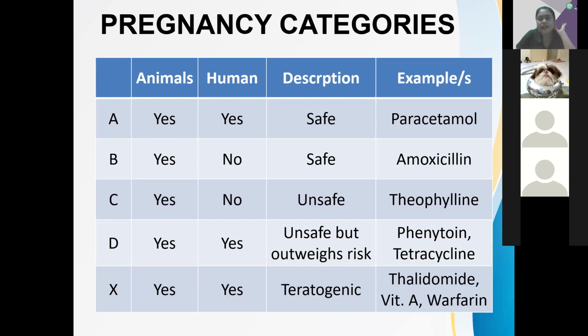So like phenytoin and tetracycline. Dili, as much as possible, dili na lang yun ihatag. Pero kung as in wala na yun lain and that kanang ma-outweigh na yun niya tanang risk, kana pwede siya ihatag.